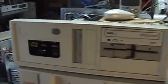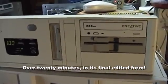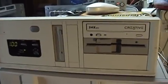In time, I'm sure I will be running more software on this machine, but for now, I've kept you watching this for nearly 20 minutes, and I think it's time to call it quits.